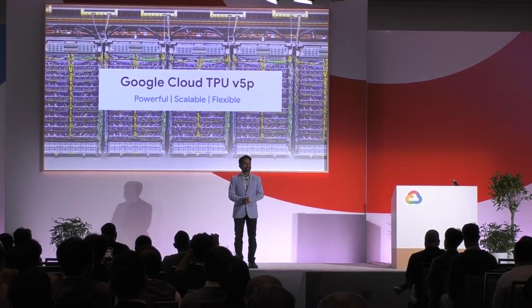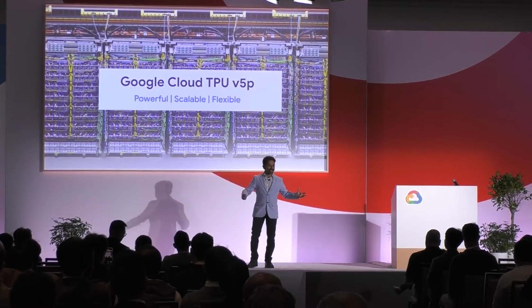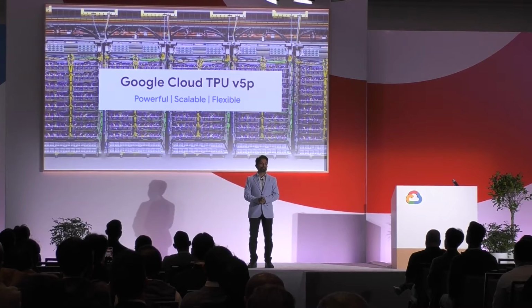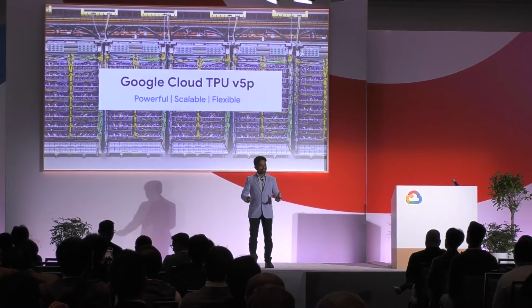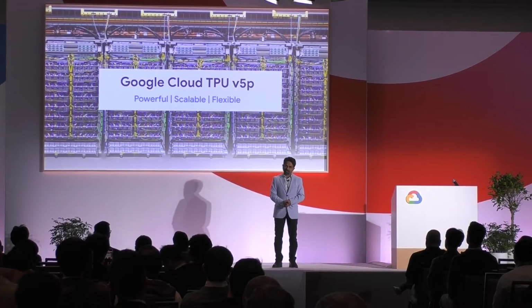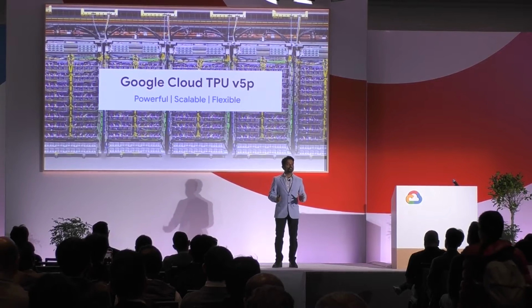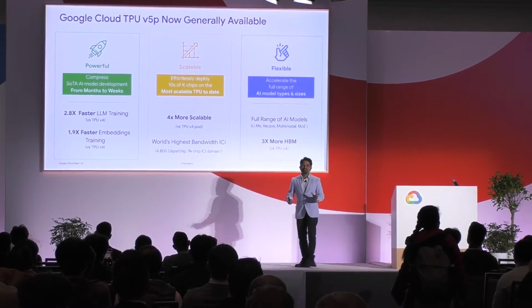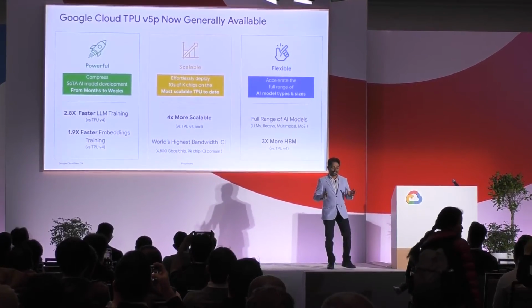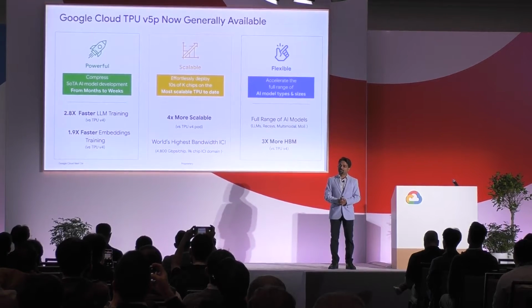And today, some of the pioneering services that you're used to, from Gmail to Maps to Search to Ads, YouTube, they're all powered by our cloud TPUs. Our latest Gemini model was trained and is served on our cloud TPUs. We are on the 5th generation of our TPUs, and earlier today, we announced general availability of TPU v5p. TPU v5p is our most powerful, scalable, and flexible cloud TPU to date.